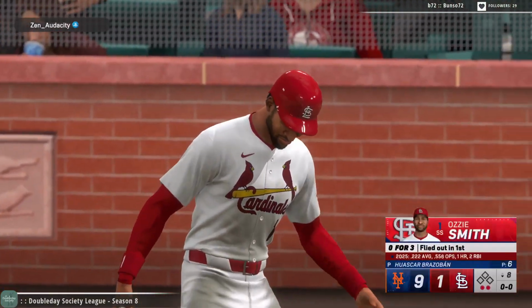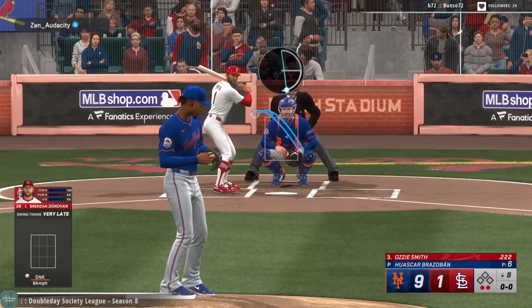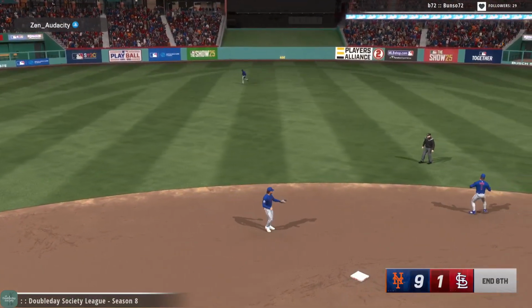Now batting next for the Cardinals, shortstop Ozzie Smith. We talk about guys with good speed, and definitely he has it. But pushing the offense aside for just a second, Chris, it's the defensive side that nice grab.